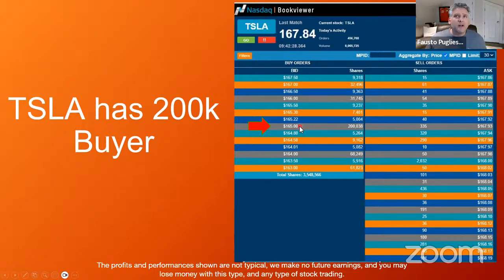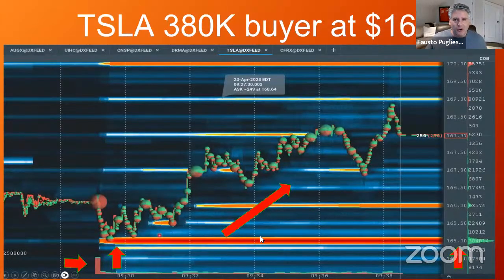A 200,000 share buyer at 165. That's a pretty big buyer when you've got sellers of 15 shares, 41 shares, 2,000. That's still a lot, that's still 300,000. We're talking 200,000, talking $30 million worth of stock. What do you think is going to happen when you've got that big order out there buying it? Look at that, he's been out there. The stock goes higher. That's the reason why.